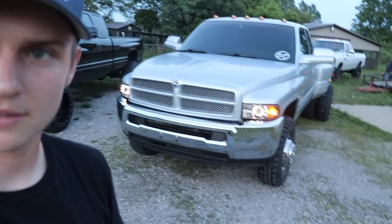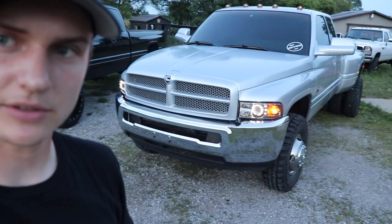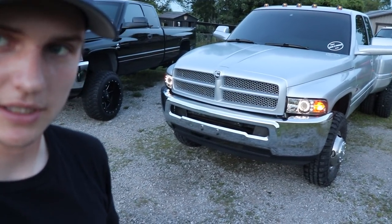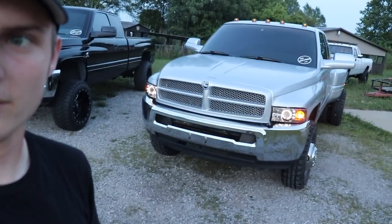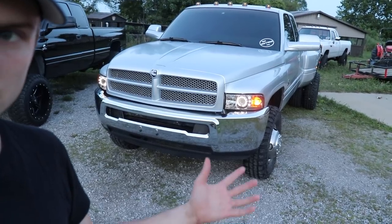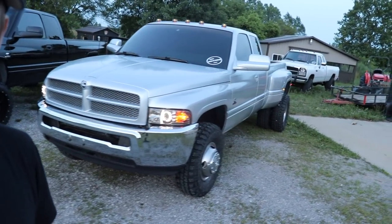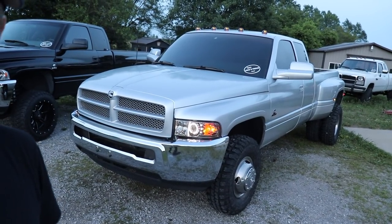It's been a blast. I've gotten to work on the trucks a little bit, but mostly this one, getting it to where I've always dreamed of having it since I bought it. This is exactly how I wanted it to look, you know what I mean? This was how I wanted this truck set up. And it's finally there.